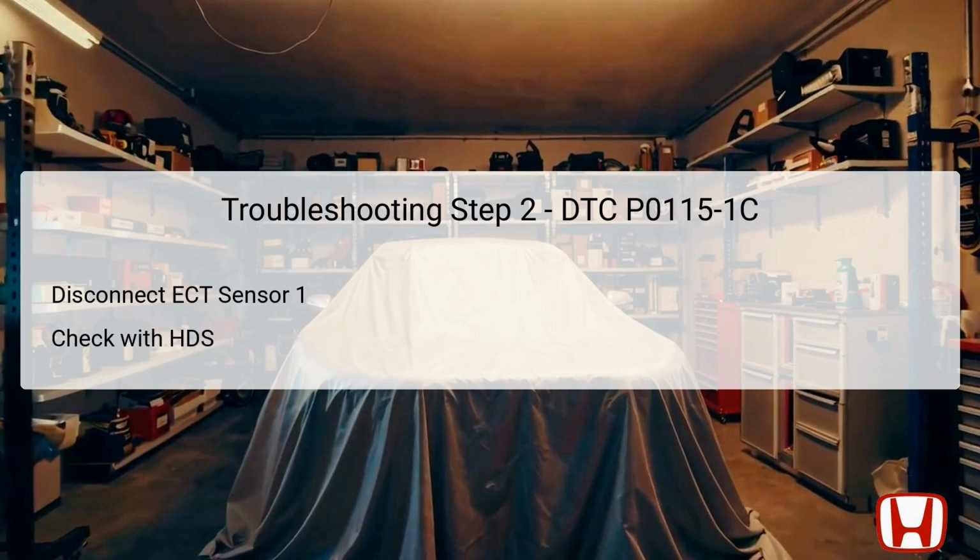For the second troubleshooting step, you need to disconnect the ECT Sensor 1 connector, which typically has 2 pins, to isolate the component for testing.